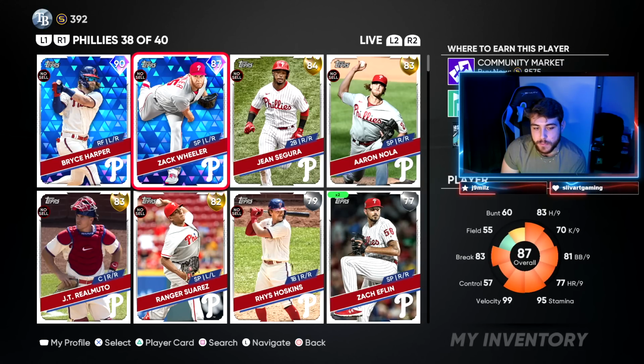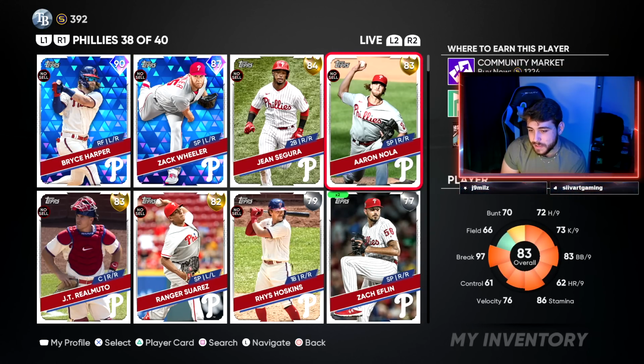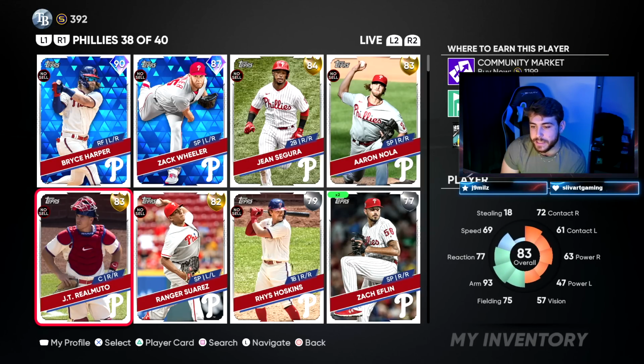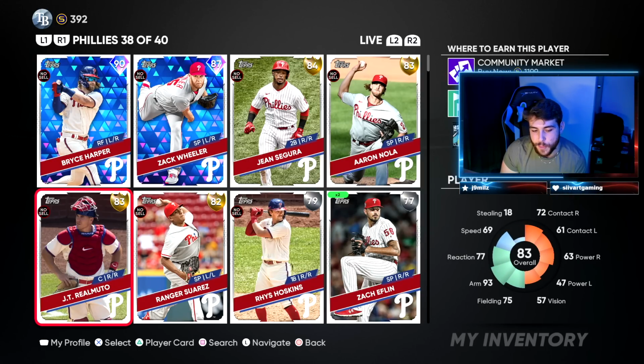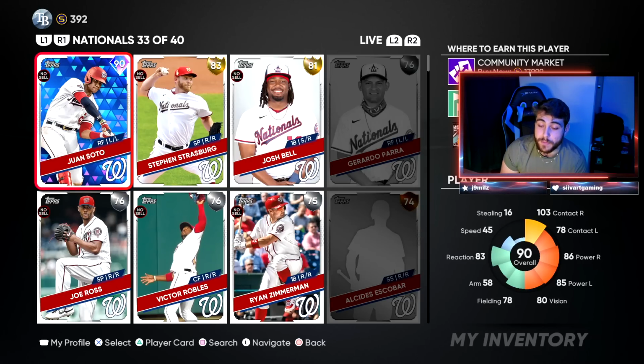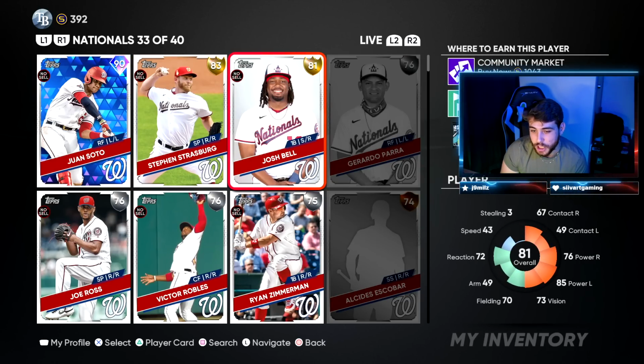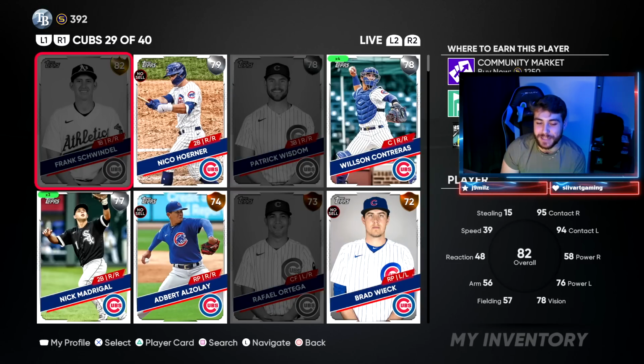Phillies, Bryce Harper, Zach Wheeler. I have them both retaining diamond, of course. I could see him maybe giving Nola diamond. I don't think it's going to happen. Him or JT possibly could, but I think probably just these 2 to begin. For the Nationals, probably just Juan Soto. I don't exactly see Gerardo Parra or Josh Bell getting the hitch up to diamond there.